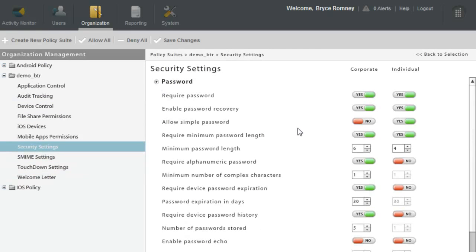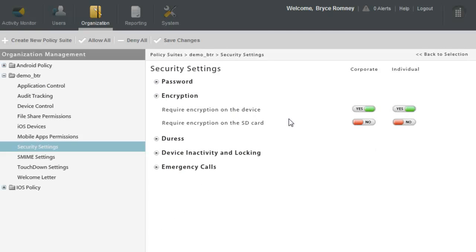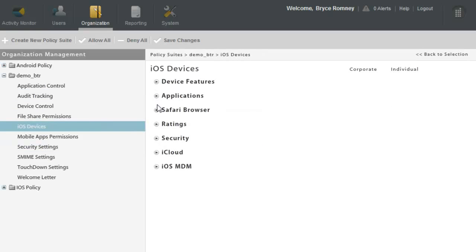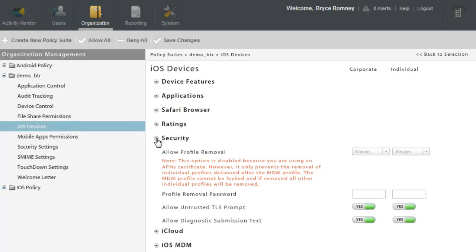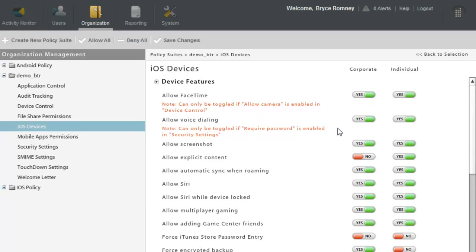Moreover, with password, you may require that corporate users have complexity, whereas individual users may be allowed to use simple passwords. That could flow over into encryption as well, or any other device-specific security, application, or device features that you allow individuals versus corporate-owned devices to use.